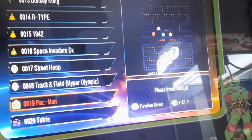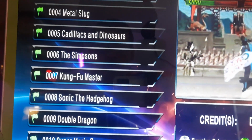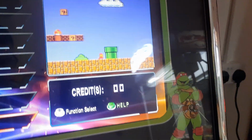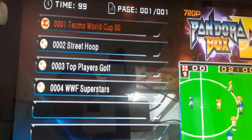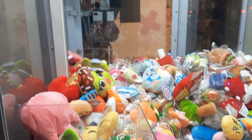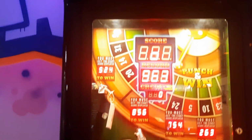Oh, we've got some more here. Ah, Super Mario Brothers. It's the original one as well. Wow. And this one, you've got the Tecmo World Cup, Street Hoop, Top Players Golf, and WWF Superstars. And you've got a claw machine here, of different plushies. This one, it's a 2-in-1, so you can kick and punch.